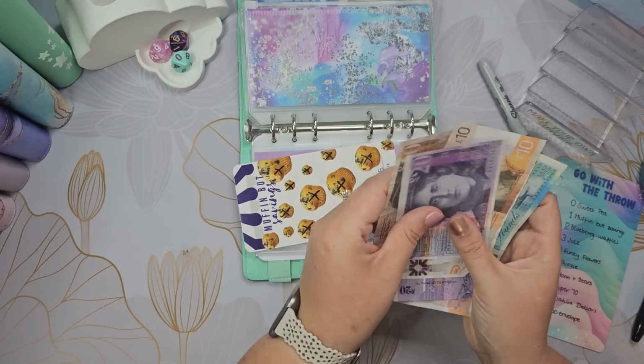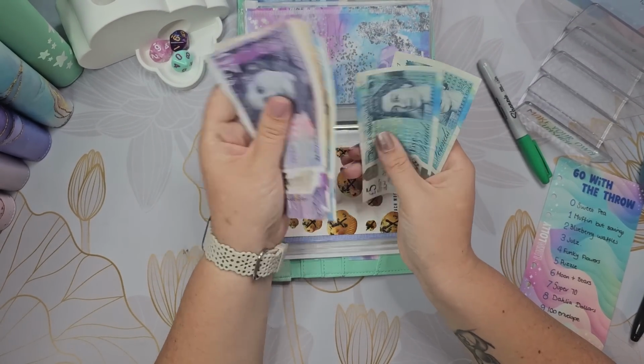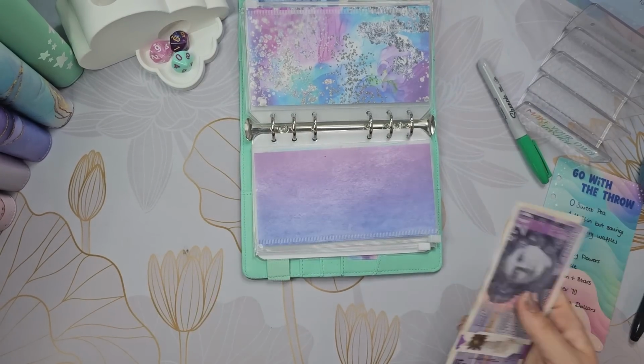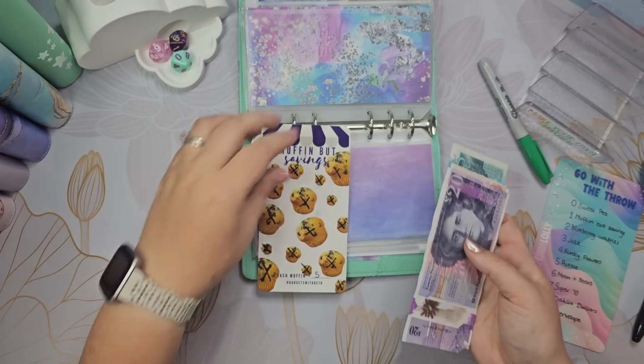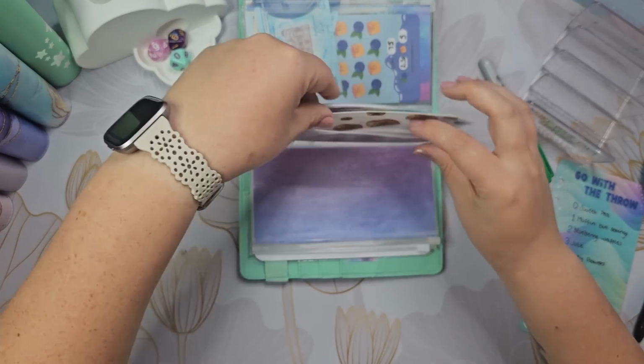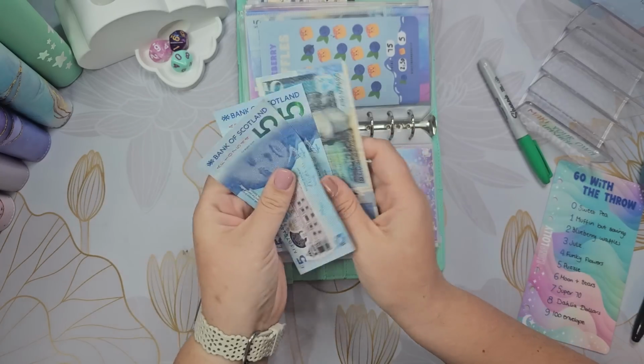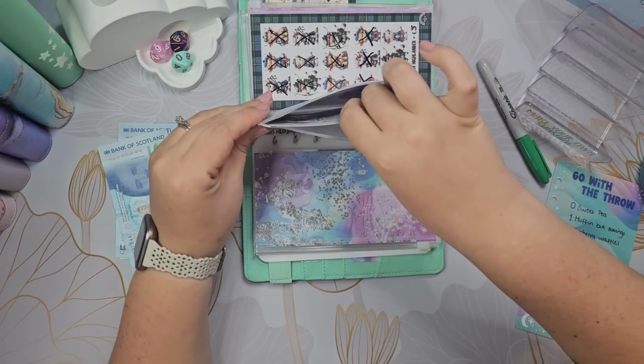Oh no. 20, 30, 40, 50, 60, 65, 70, 75. 85 pounds. That's a good amount. All adds up, doesn't it? That's that. Next one is Blueberries and Waffles. So we've got £15 to add.